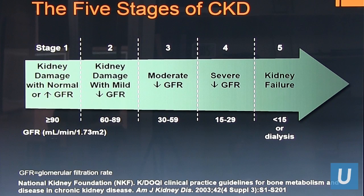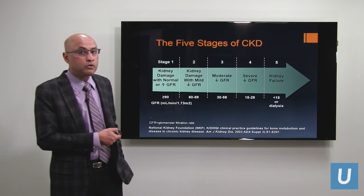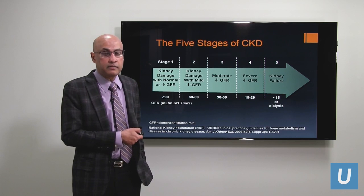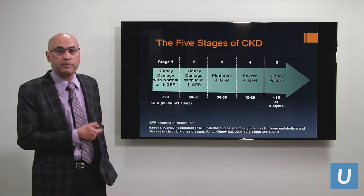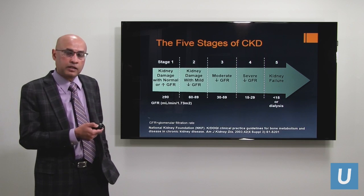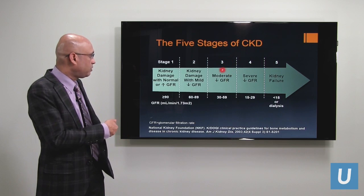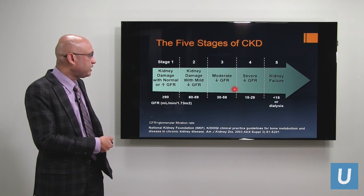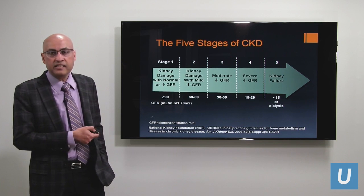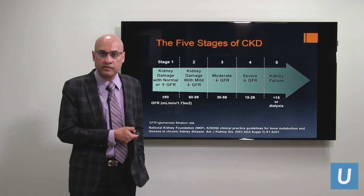Now, stage 3 is a stage where GFR is below 60. Then you should be looking at some of the complications that can happen with CKD. For example, anemia. You can have blood pressure problems. You can have electrolyte problems, and that starts happening once your GFR falls below 60. Now, stage 4 is when GFR is below 30, and this is a time when you should start thinking about replacement therapy, for example, dialysis or transplant.